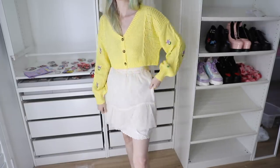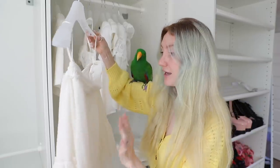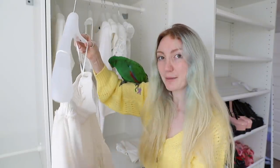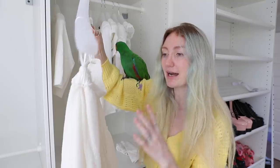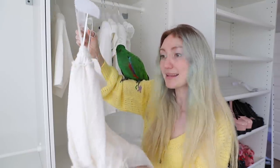It's beautiful and flowy. I love the look of it. It's got these very fine little polka dots all over it. Obviously, this is beautiful as it is, so I don't want to go cutting it up or changing the style of it, but I was thinking I could probably dye this a nice pastel color like lilac or pink.